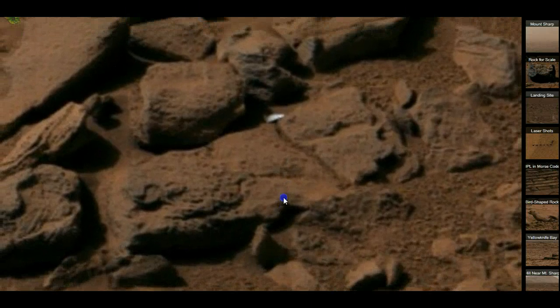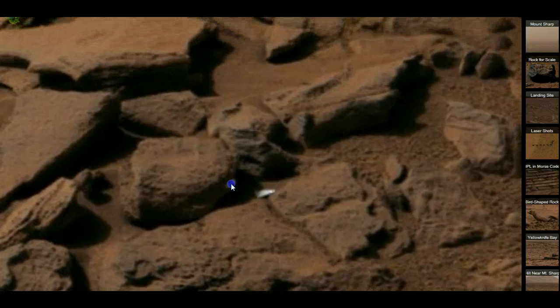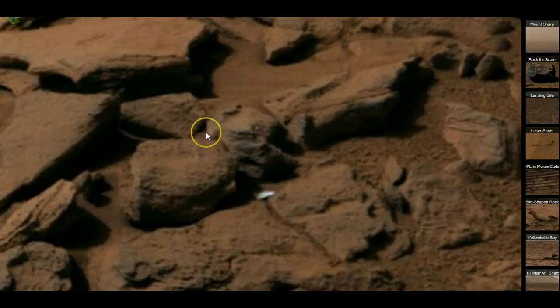And the rocks are fantastic. There's all sorts of shapes in them. I mean, each time you think you've found some sort of bizarre alien carving or something, it's actually a strange rock itself. But that is very metallic-like. Okay, I'll pause it.